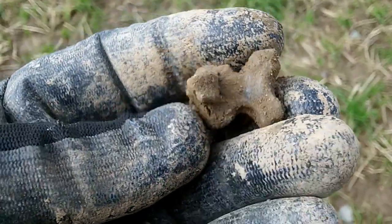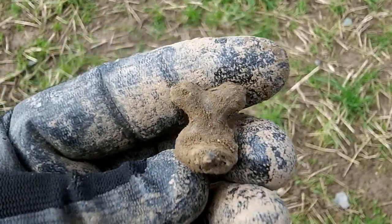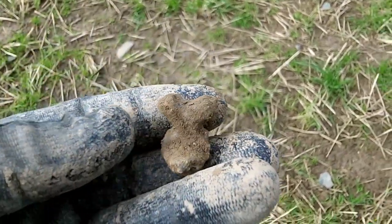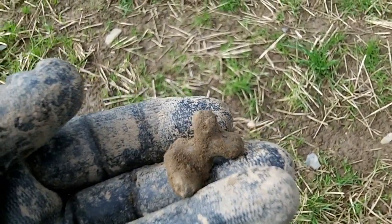Anyway, I'll give it a clean up when we get home, so we can get more detail off it and get some more pics of it a bit later on. No idea. Interesting, it gave me a decent signal, so I dug it. Yeah, so on to the next.